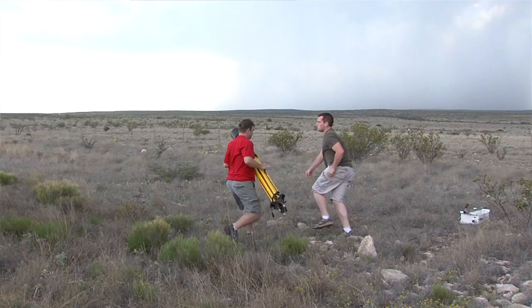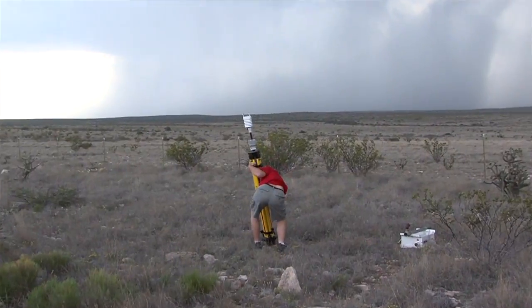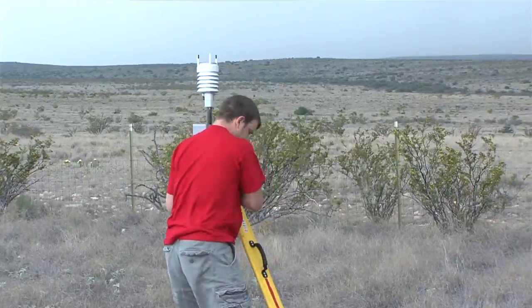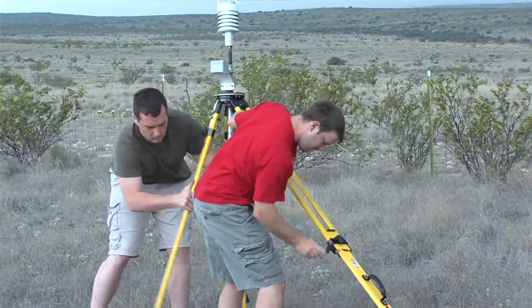Texas Tech has quite an arsenal of observations available to try to solve some of the scientific hypotheses regarding tornado formation and sustenance. One being StickNet, which is what we call an in situ sampler. Basically, it's a tripod, much like a camera tripod. And on top of this tripod, we put a whole bunch of meteorological instrumentation.